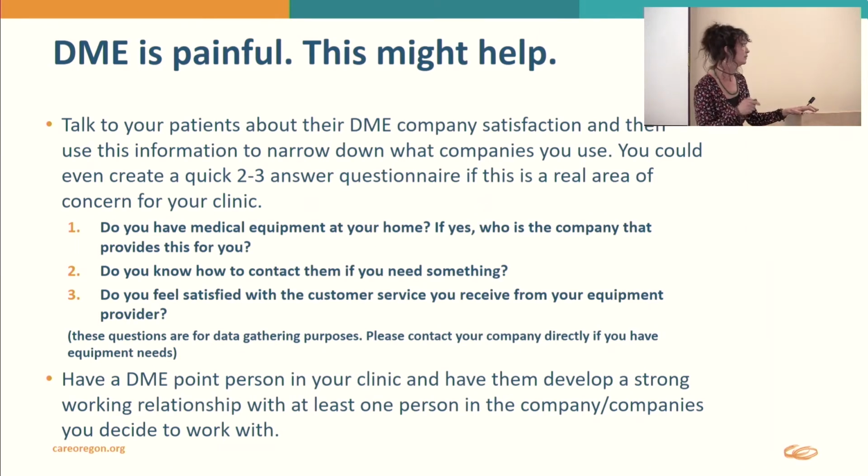My other recommendation would be that you have one person in your clinic, and a lot of you already do, that does DME, and have that person develop a relationship with somebody in the companies that you choose to work with. There's some accountability there. It helps them feel more obligated, possibly, to follow through, and it just gives you a quicker stream.